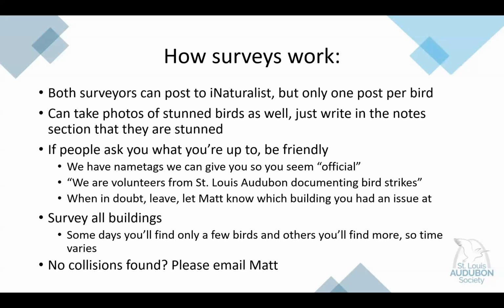So we can have name tags that I can make for you. If you want one of those, we'll get that information later on once we start collecting information like your iNaturalist name. But usually I just say something like, my name's Matt. I'm a volunteer with St. Louis Audubon Society, and we're out here doing collision monitoring and documenting bird collisions with buildings.